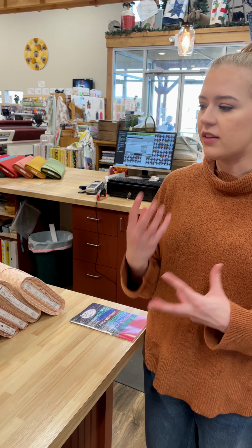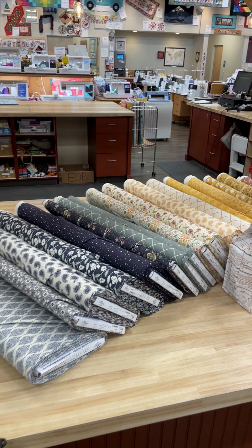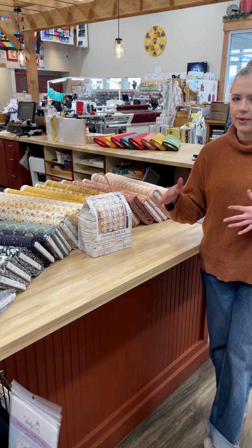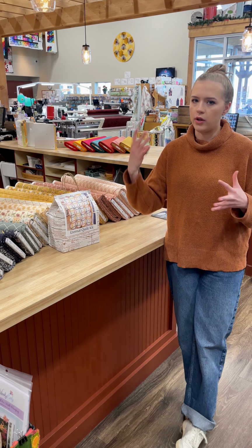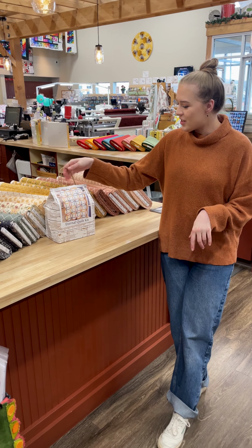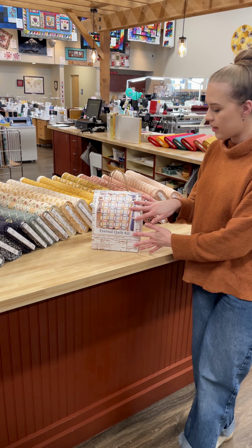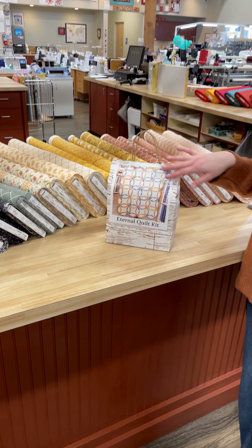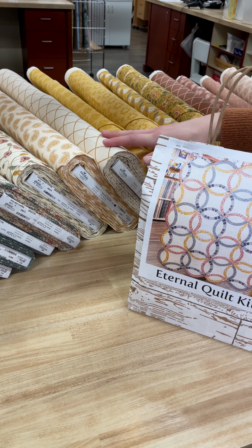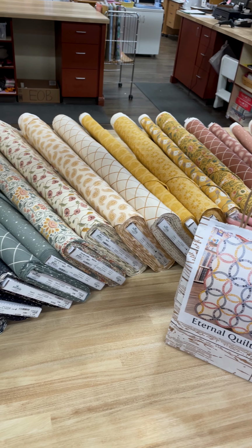Just a really cool general mix of pattern in this one. It has sort of a classic feel to it, but it also is still very modern. So I think it works really well with this double wedding ring quilt, because it meets traditional and modern and makes it into something new, which is really cool. So we have this kit here. It's got all of this fabric in there in the quilt. This is what we used for it. But we also have it in yardage. So now if you love the fabric, you can buy it in yardage as well.